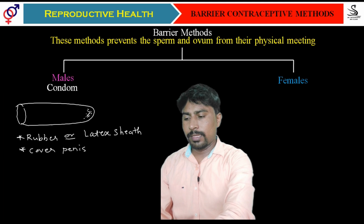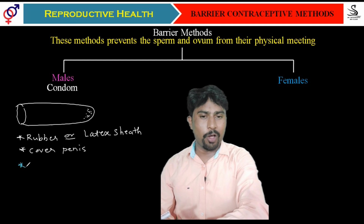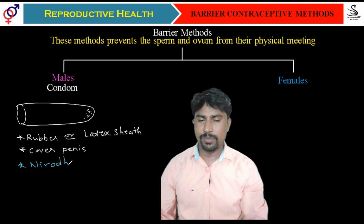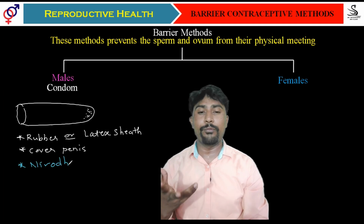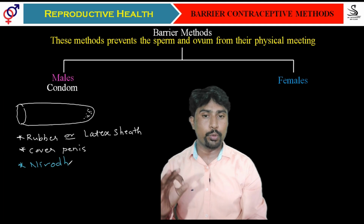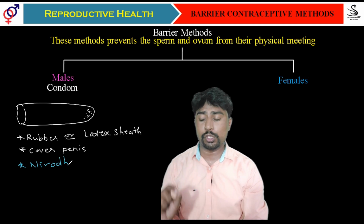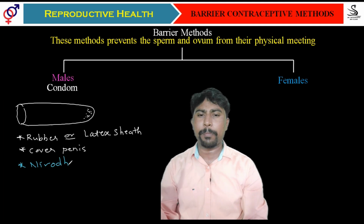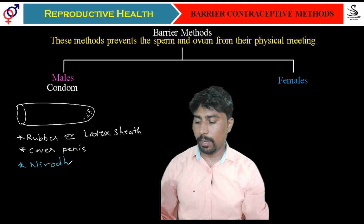Now try to understand how the condoms work. Students, one well-known popular brand of condom is available all over India. It is Nirod. You should remember the name Nirod. It is one of the popularized brands of condom. It is also necessary that if couples are following this method, they have to use good quality condoms. If low quality condoms are used, there may be chances that the condom ruptures while having coitus, and then the purpose for which they are using it won't be fulfilled. So that's why they have to use good quality condoms. This is all about the male condoms.